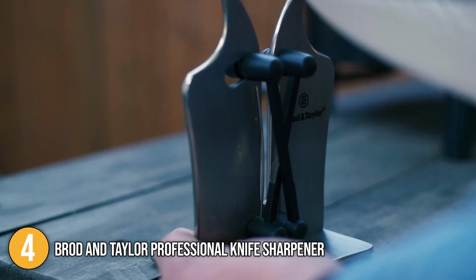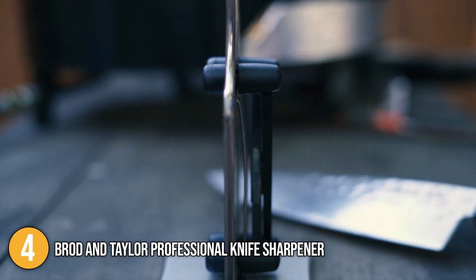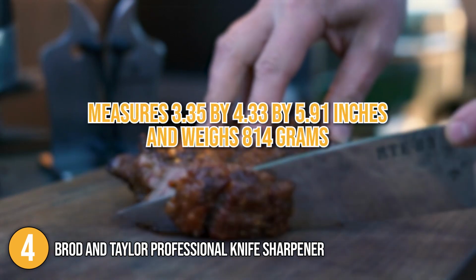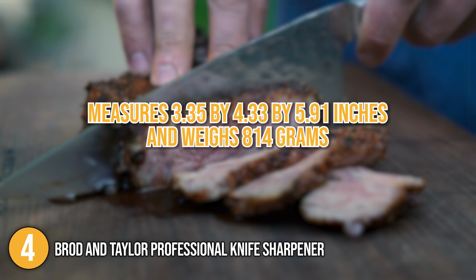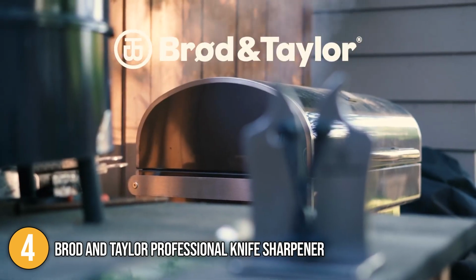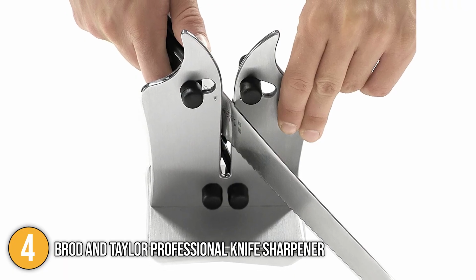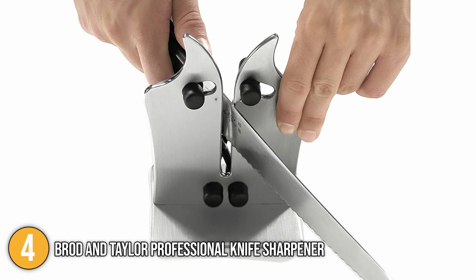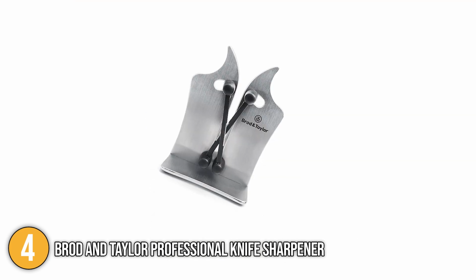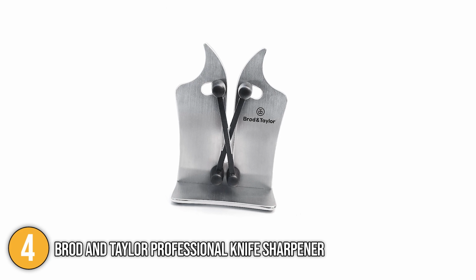This knife sharpener has a sturdy, hand-polished stainless steel base that lasts for a long time. It measures 3.35 by 4.33 by 5.91 inches and weighs 814 grams. The Broad and Tailor Professional Knife Sharpener is well made, attractive, and definitely well worth the money. It's not only effective and easy to use, but also compact and well built, making it ideal for both large and small kitchens. For that, it earns the 4th spot in our list.